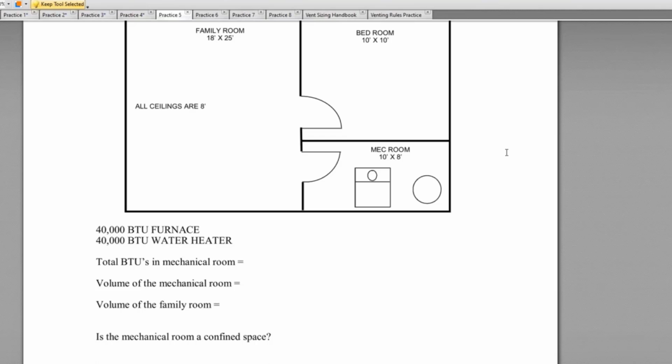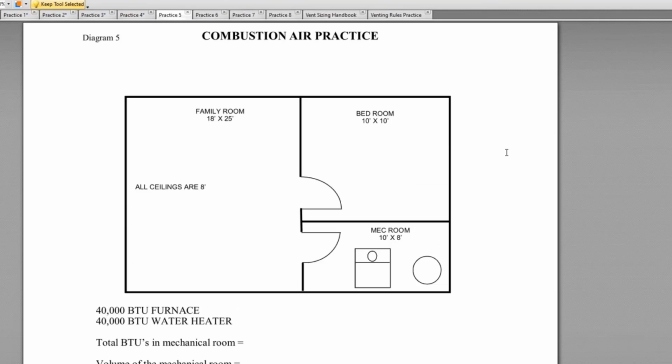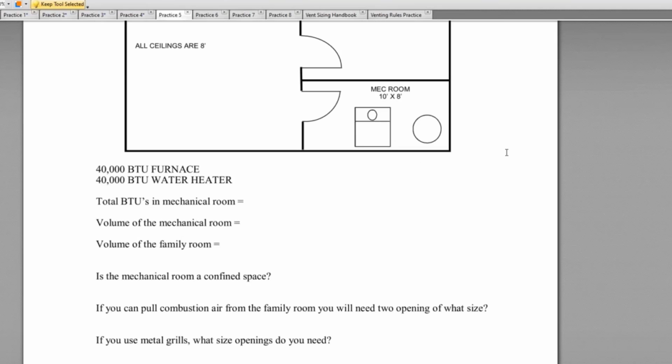Looks like everyone's pretty much back. Carlos, diagram number 5. Were you able to get through that one? Yes. Okay. Why don't you go ahead and run us through that one? Again, explain your process and what you were doing as you did it.